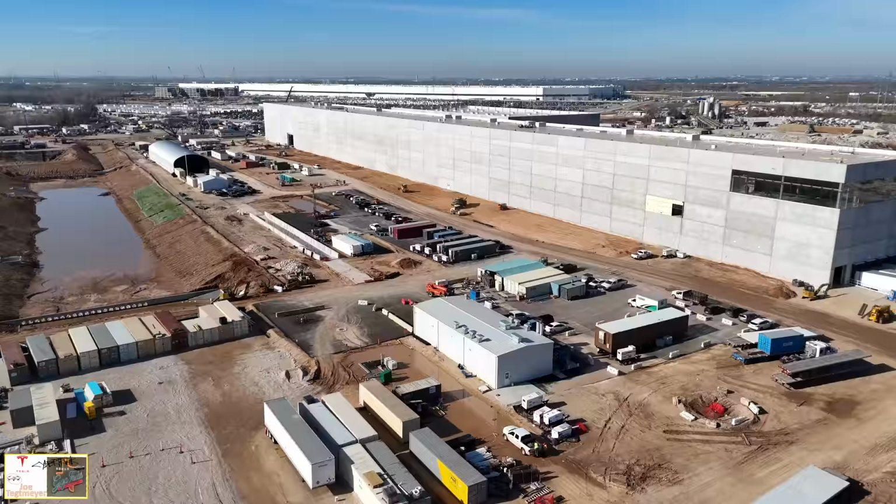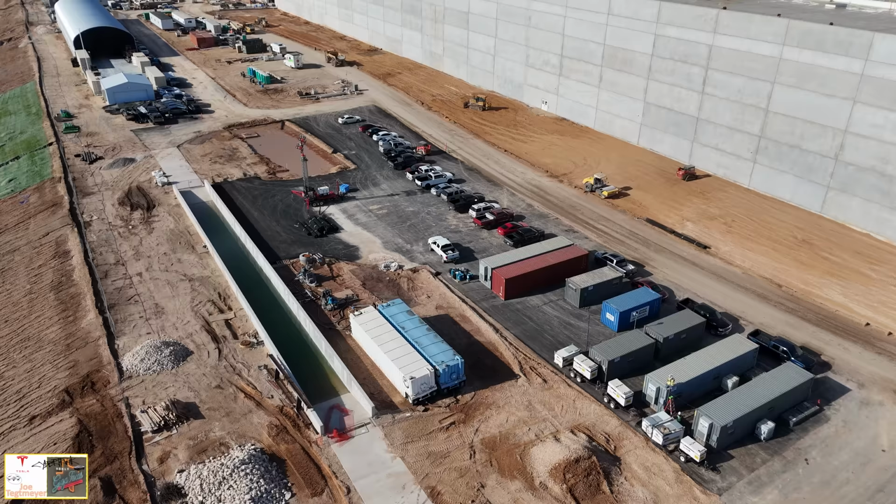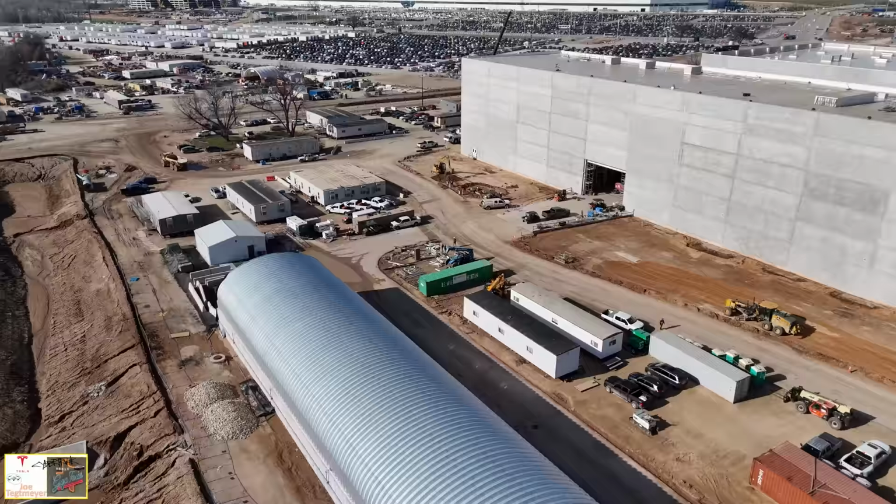We also see the center section that has had the asphalt poured. It's being now used as a temporary parking lot and also for trailers and possibly some generators. And all this is right next to the wade pit. Next to the wall of the cathode plant, we see preparation for most likely more asphalt and how this is starting to look. And of course, as I mentioned before, the materials and trailers and equipment continue to be moved away from this side.